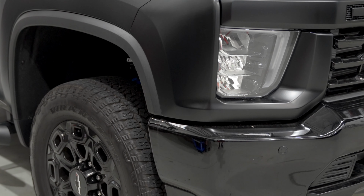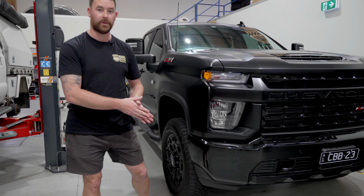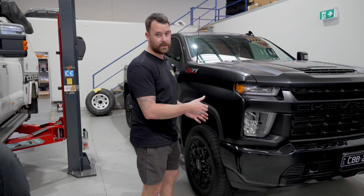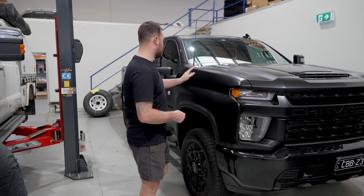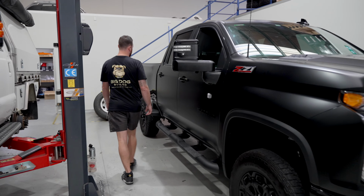This one is going to get an Off-Road Creative front bar. The front bar is getting PPF wrapped as well, which is definitely the best protection for stone damage up the front. This one's also going down, getting a MITS alloy canopy on the back. And you can see the difference there.